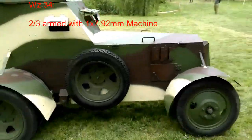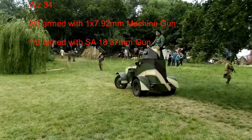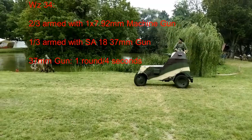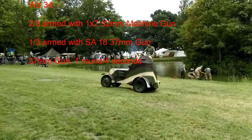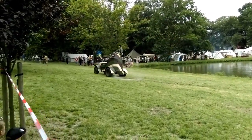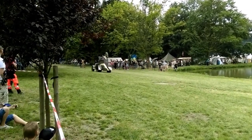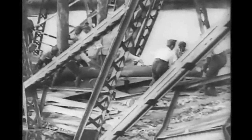The final third of the cars were equipped with a French SA 18 37mm gun that could fire at a rate of one round every 4 seconds. The SA 18 37mm gun was World War I era, mainly intended for use against machine gun nests. Due to the low muzzle velocity, it had a shorter range, and its poor penetration meant it could only be effective against armored enemies at close range.